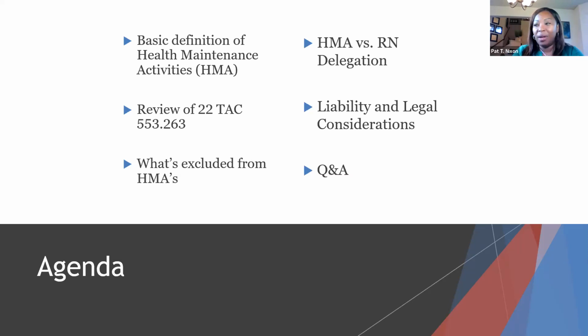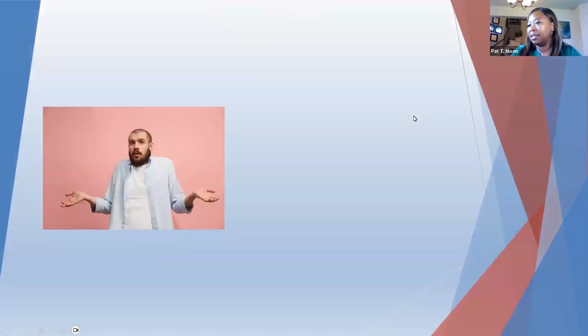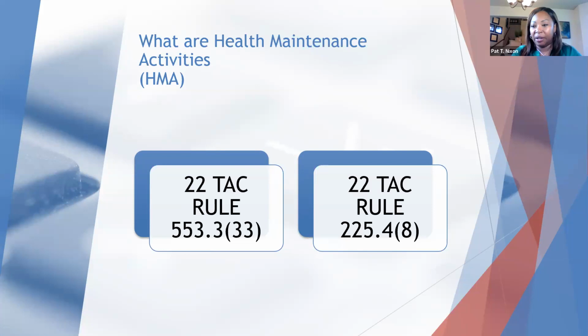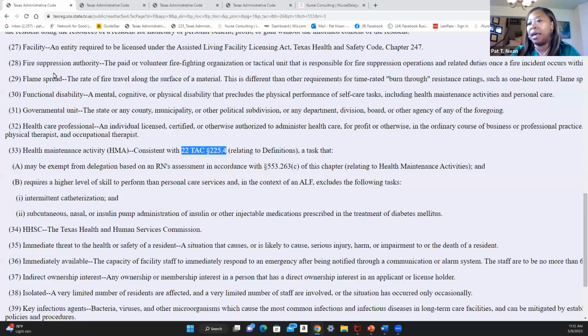All right, well, let's go ahead and dive in. What are health maintenance activities? In order to understand health maintenance activities, we have to go to the regs, right? And so what I'm going to do today is actually show you what the regs say.